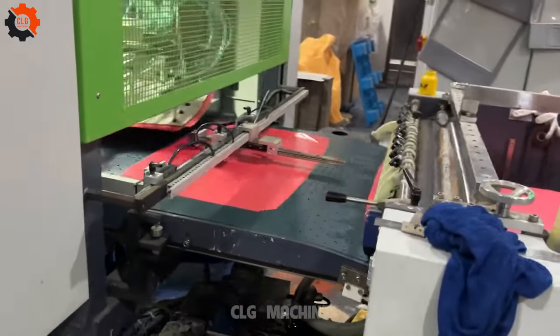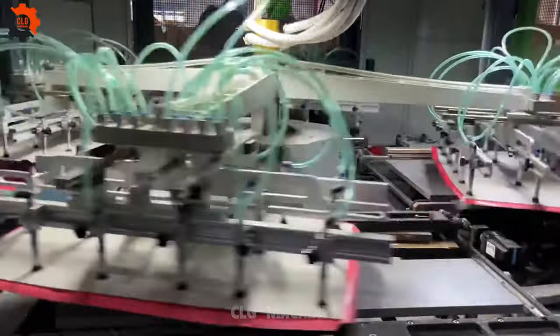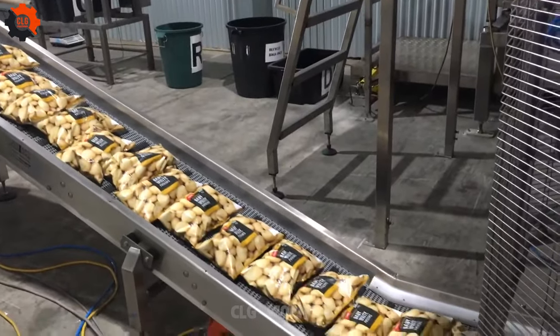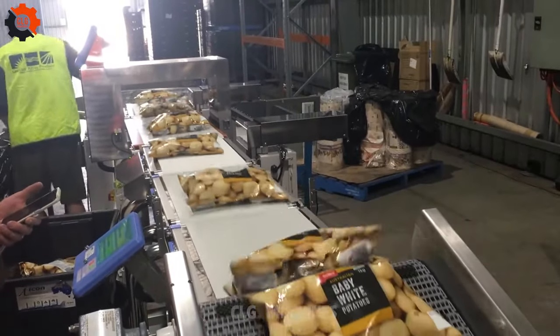Gentle movements, like mothers taking care of their babies. Working like it's got its own brain, a big, super efficient one.